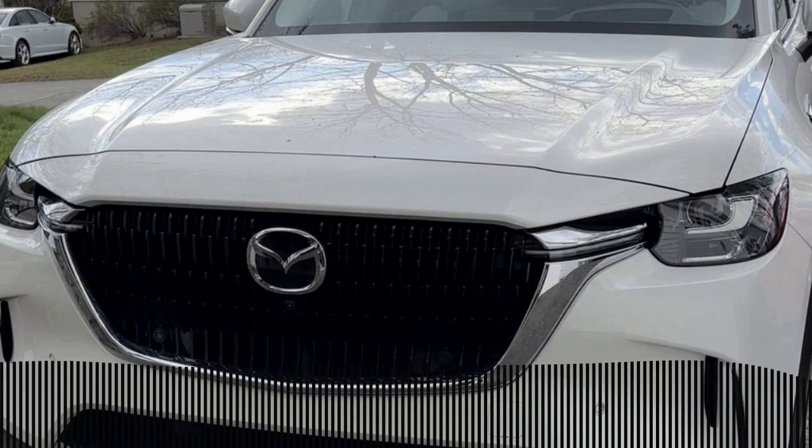So there's no P, there's no plug. Literally all you have is a gas tank. You have a battery in there, but there's no way to charge it. It charges during the course of you driving and regenerative braking. But you're not charging it. You're not plugging it in.